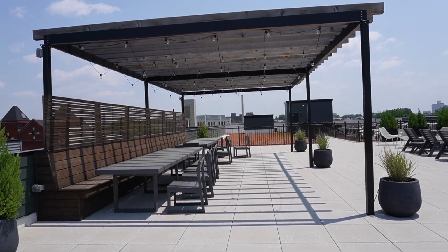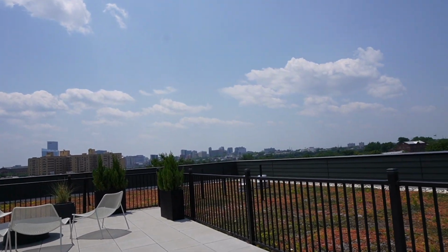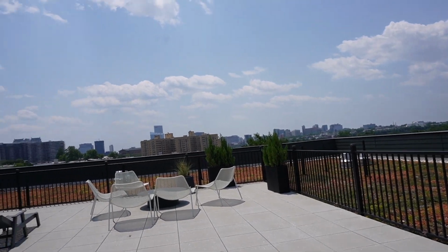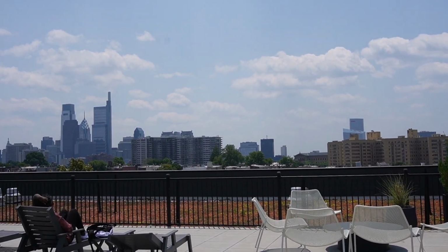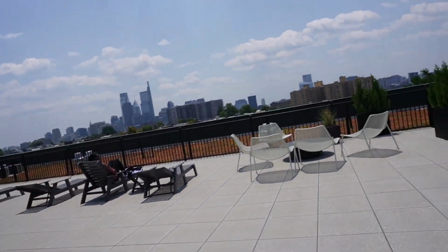Now, this is the rooftop, so you do have access to this as well, and I think this would be so nice to read a book or film videos or even edit if I wanted to edit on my laptop instead of my desktop, because look at this view. You see Philly as a whole, and I just thought it was so gorgeous, and of course, no mockingbird to attack us while we were here.